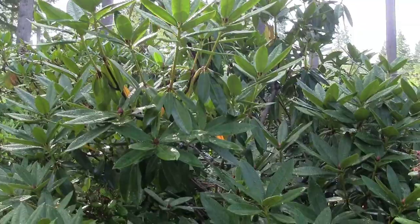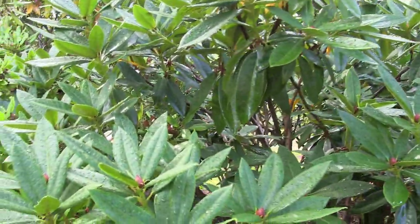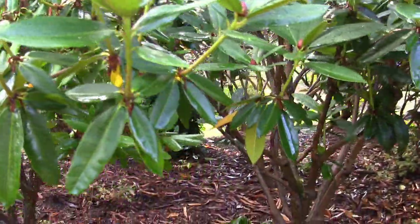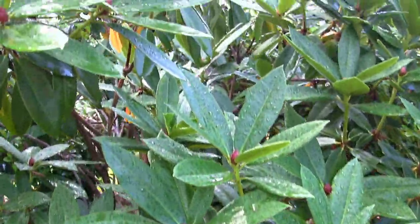That's a Taurus. We took a ton of cuttings. Love these big tree-like rhododendrons with these big, beautiful leaves. If you have them in the right area, you can see they grow absolutely gorgeous. It's a beautiful morning to take rhododendron cuttings.